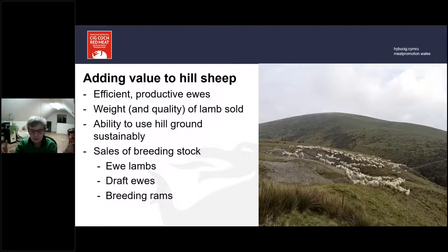And I often call them the landscape maintainers for many of our most beautiful areas in Britain, which we as people involved in sheep farming value, but the British public value very much as well. So they have an environmental role in managing those landscapes as well. And we have to think about maintaining that as well as the profitability of the farmers that live in those areas. And of course, sales of breeding stock are also important sources of income for hill flocks. So that might be ewe lambs, it might be draft ewes, it might be breeding rams. Next, please.